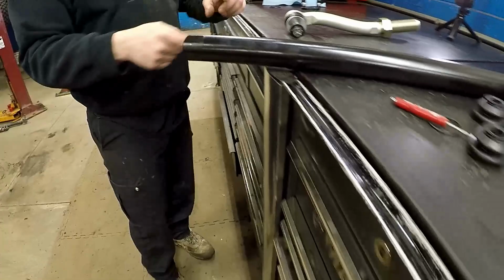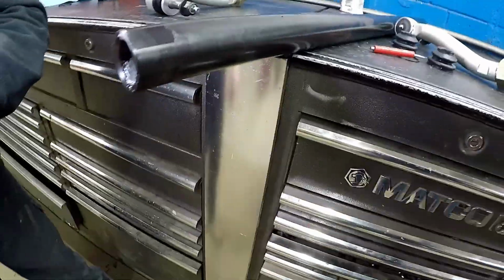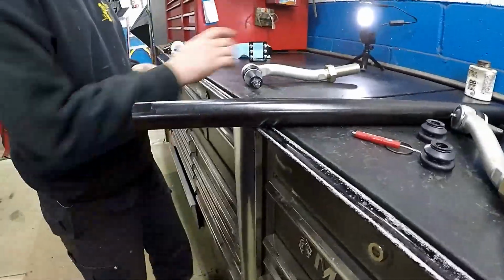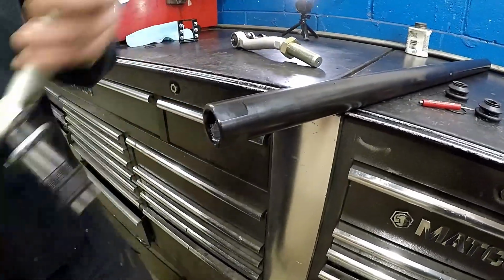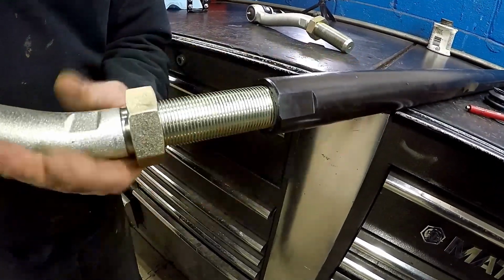I take and I glue the inside of these tubes with some anti-seize. See that anti-seize in there? I put a liberal amount of it because we live in Michigan. We have a lot of salt. Use our left hand, right hand, so you do not ever have to take this apart to set your alignment or anything of that nature.